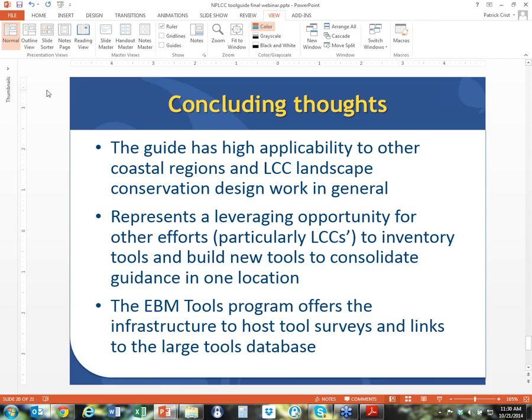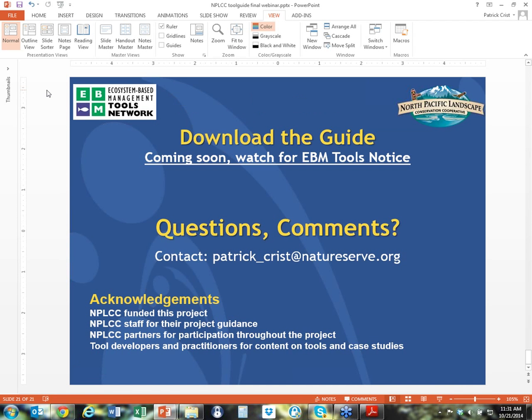So just a few concluding thoughts. We think this guide has really high applicability, not only within the LCC, and we'll be looking for their feedback, but generally throughout the 22 landscape conservation cooperatives and beyond in their conservation design work. Certainly coastal regions, but an awful lot of the tools were watershed tools or terrestrial tools, so other non-coastal LCCs should still find utility.